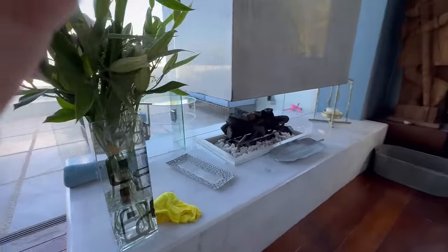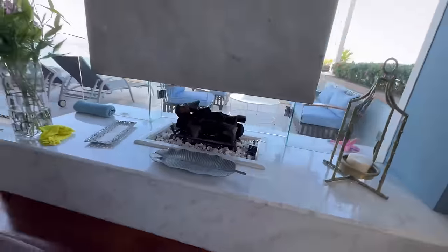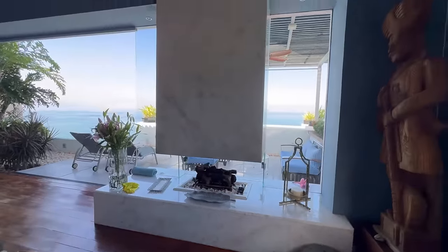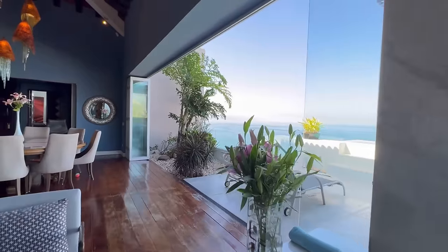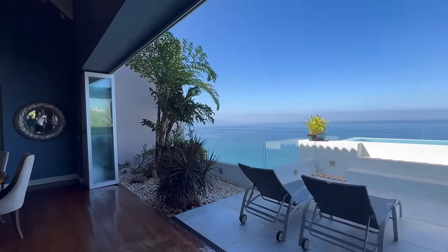Even look at this beautiful fireplace. This is an indoor-outdoor fireplace. You can enjoy this sitting here at night. As you see, complete indoor-outdoor living. Slide all of the doors open.